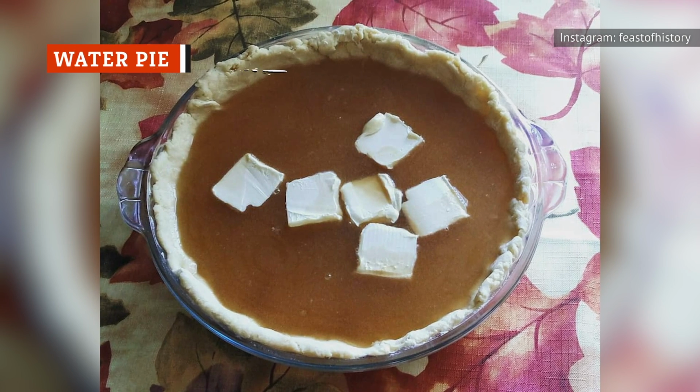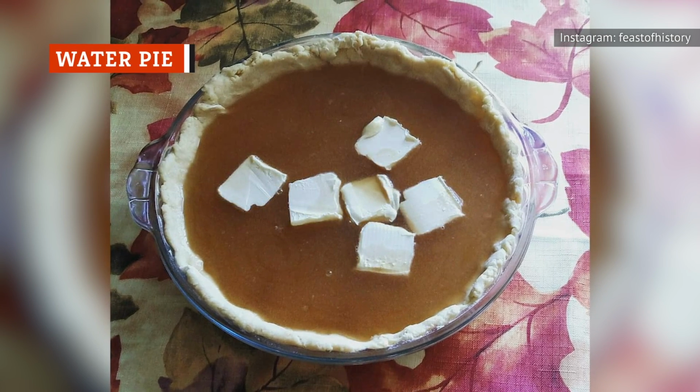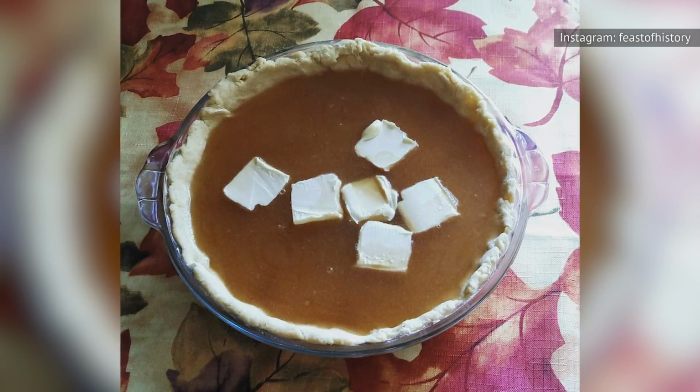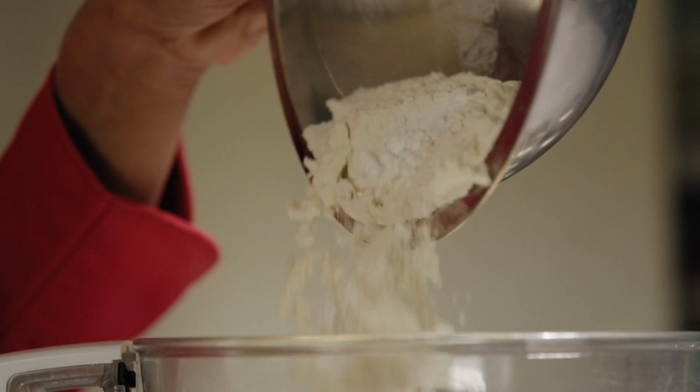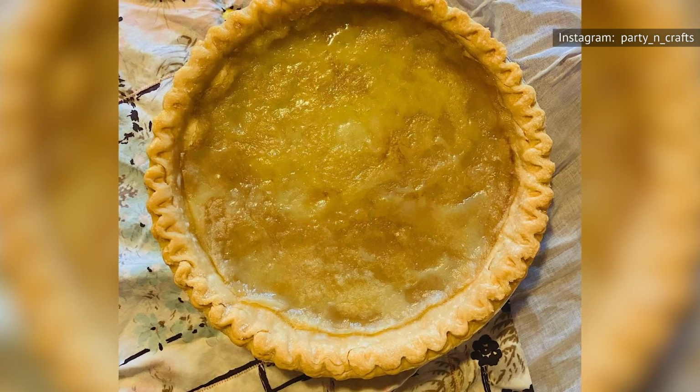Water pie is as simple as it gets. Cooks in the 1930s used water as a filler when they didn't have much of the other staples of the kitchen. All you need to make this sweet buttery dessert is hot water, vanilla, sugar, butter, flour, and pie crust. Can't get easier than 6 ingredients.